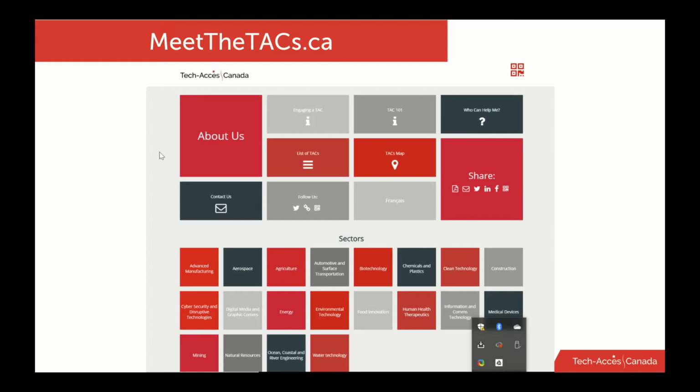So meetthetacs.ca is the most up-to-date resource for the centers, their points of contact, what they do, their areas of innovation expertise. And then the different sectors we've added down below, where sifting through a list of 47 centers can be laborious and often confusing, and sometimes the names pigeonhole them. The Aerospace Technology Access Center in Saint-Hubert, Quebec, you think is just going to be doing planes and propellers and stuff like that. They're actually doing a tremendous amount of health innovation, composites, allied metals, that kind of stuff.